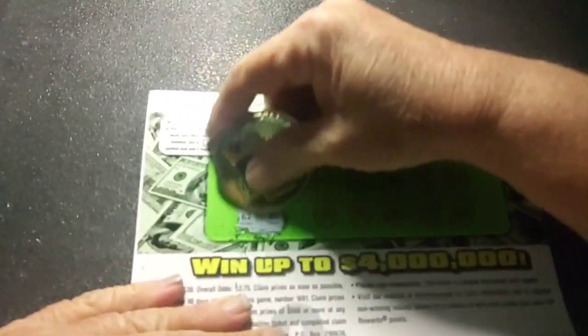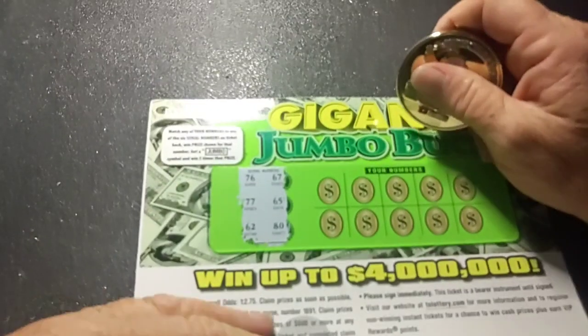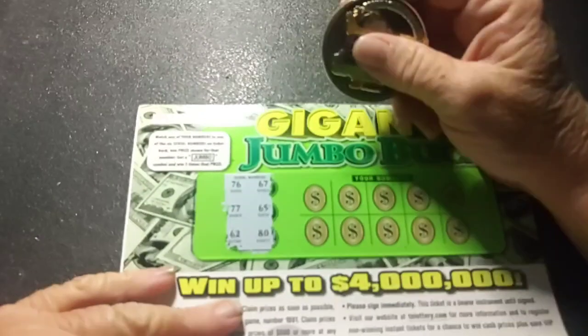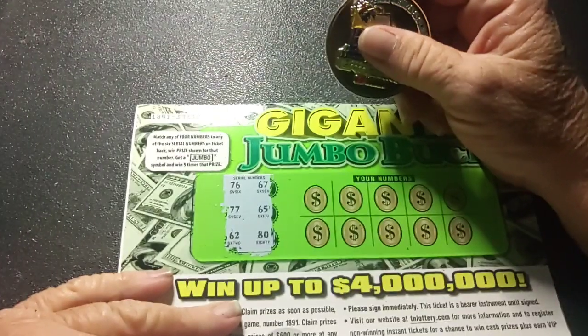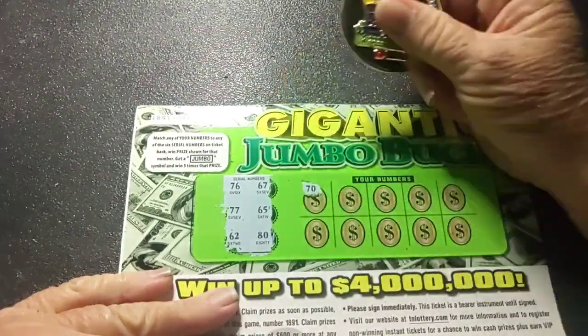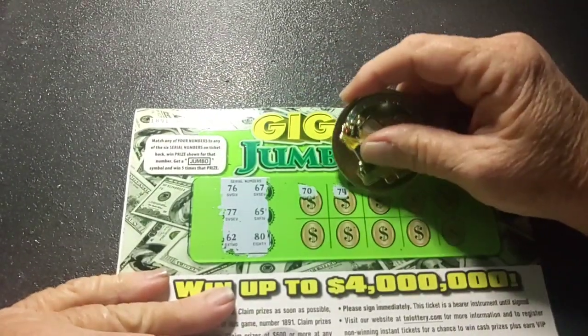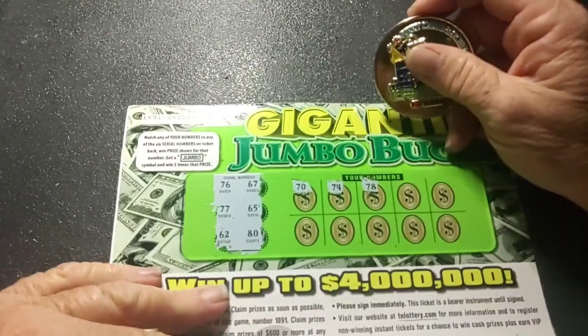Clean it up so you guys can see it better. There we go. Dump the dust off. Alright, let's see if we get one back here. Come on. We're looking for a 62, 65, 67, 76, 77, and an 80. Oh, we got 70. 74. Come on, matchy matchy. 78.